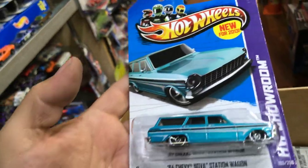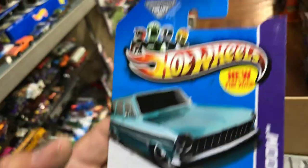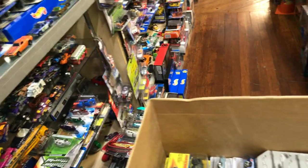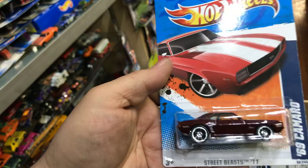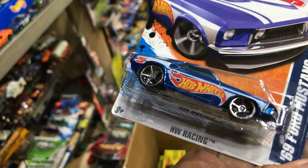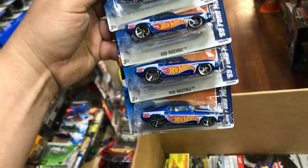Another first edition, new for 2013. 1964 Chevy Nova station wagon, Hot Wheels Showroom. Pretty cool. 2013 Camaro again, burgundy. 1969 Chevy Camaro. Short card, Jeep Scrambler. Hot Wheels Racing, 1969 Ford Mustang with Hot Wheels decals on it and white interior. Pretty cool. And I guess I have about six of them. More for everyone to share.